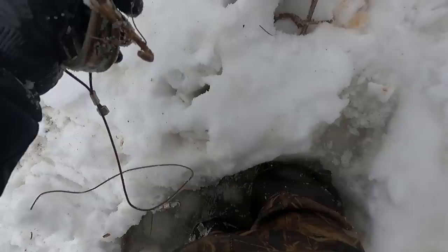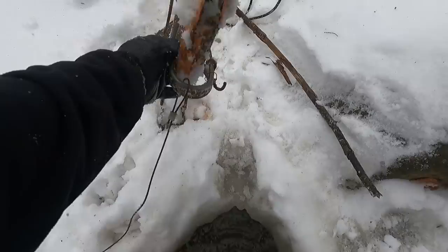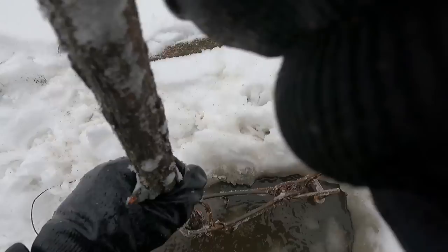Oh, got a swivel stick here. Got a stake right here. Just feeling the sides of this run here. I want to get this trap. I can go like that. There's that rock. I don't want it right against the rock. I want it out just a little bit from it.